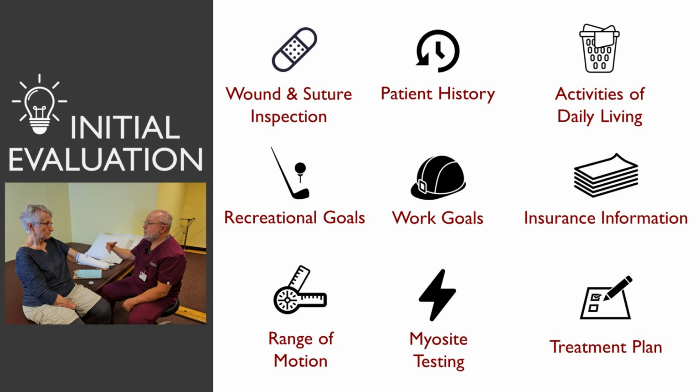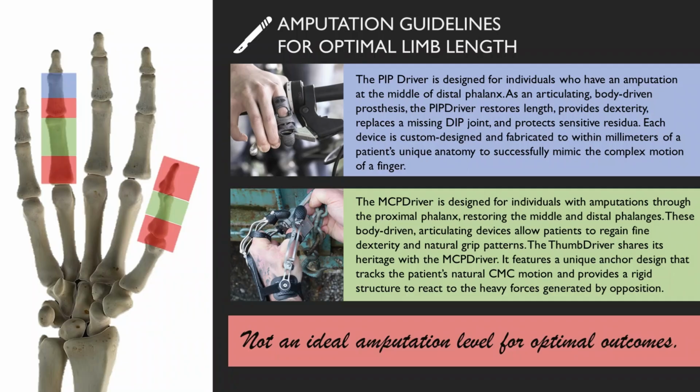Perfect. Look at these guys, they are just natural. These are people who looked at the slides ahead of time. I'm telling you. All right, Mike, take it away and we're going to talk about amputation levels.